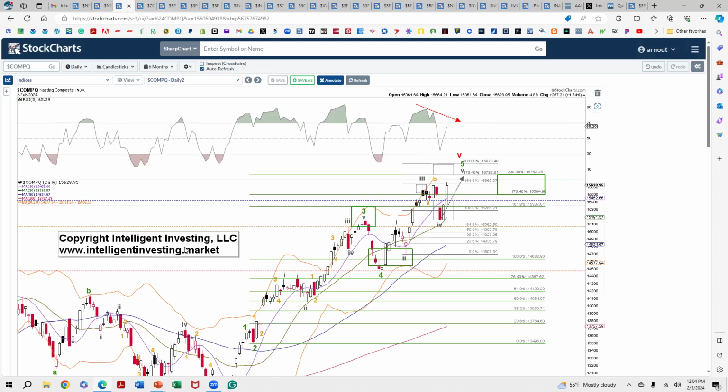Going on to the regular NASDAQ, as you can see here, we topped in the ideal wave 3 target zone. We bottomed in the ideal wave 4 target zone at the 76.4. If we do that, it tends to go to the 176.4 for 5S1. We're not there just yet. So it looks like a couple more updates would be necessary.